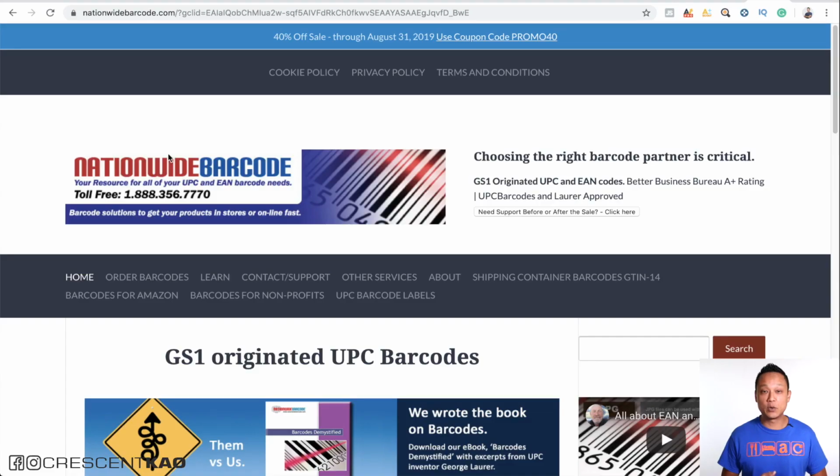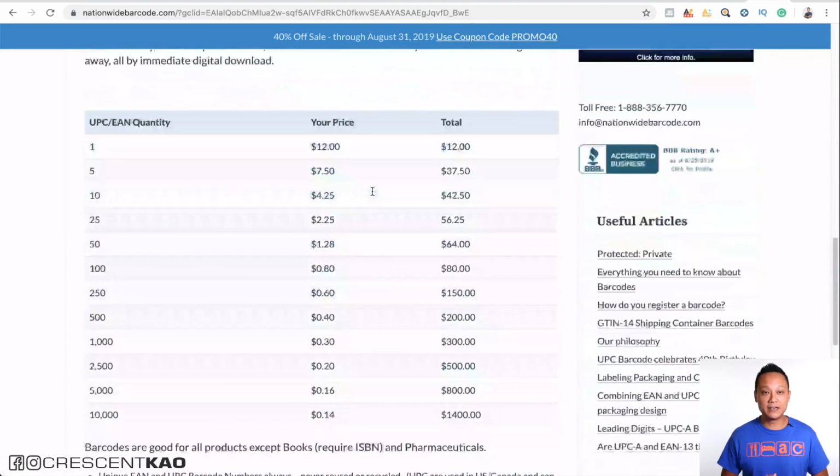However, you can also buy them from authorized resellers like Nationwide Barcodes or Barcodes Mania for less than $10 each, as you can see here. There's also a coupon that you can use to save an additional 40%. I've never had a problem using these barcodes or heard of anyone having any problems. The only time I've seen problems is from people buying barcodes from places like eBay, as there's no way to know if they're real or unused.